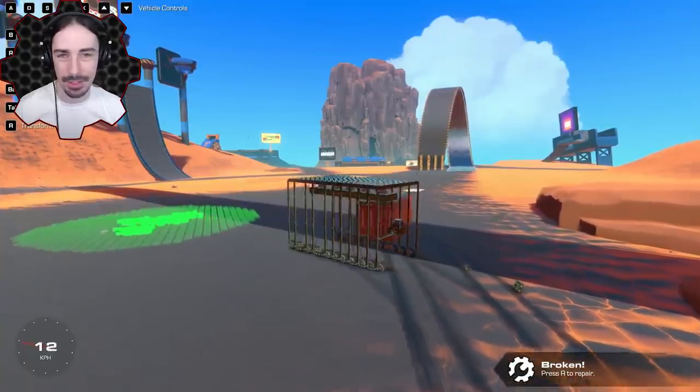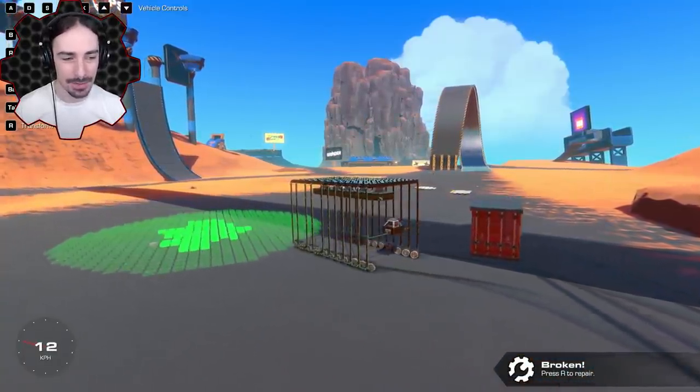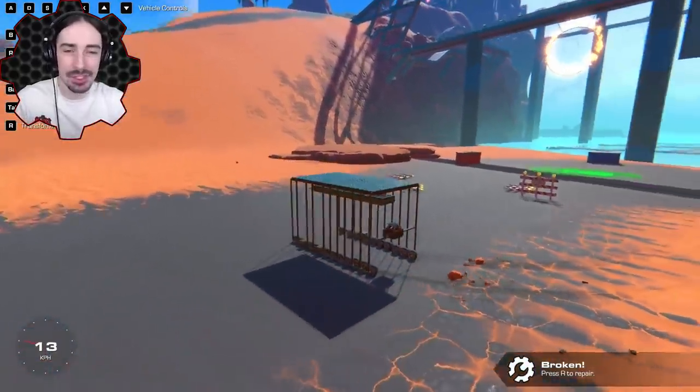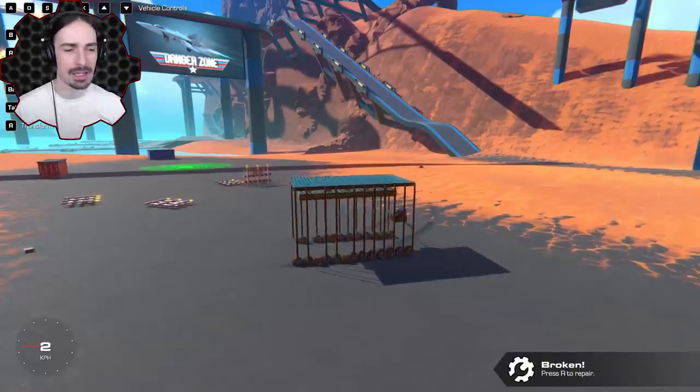My only criticism would be the acceleration's a little much. Maybe tone down the acceleration on these engines. But other than that, super easy to use, super simple, and super effective. You can't ask for much more. All right, on to the next creation.